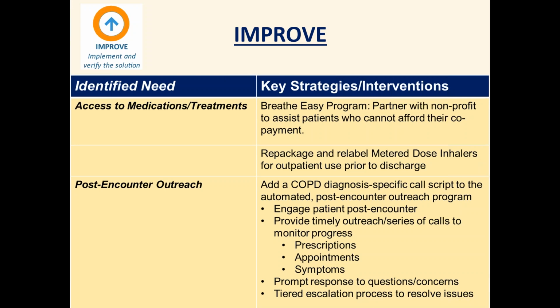And just as an add-on to this, I want to say that both of these programs that we initiated have now gone Sentara-wide and have resulted in a new policy and procedure for both of these programs.